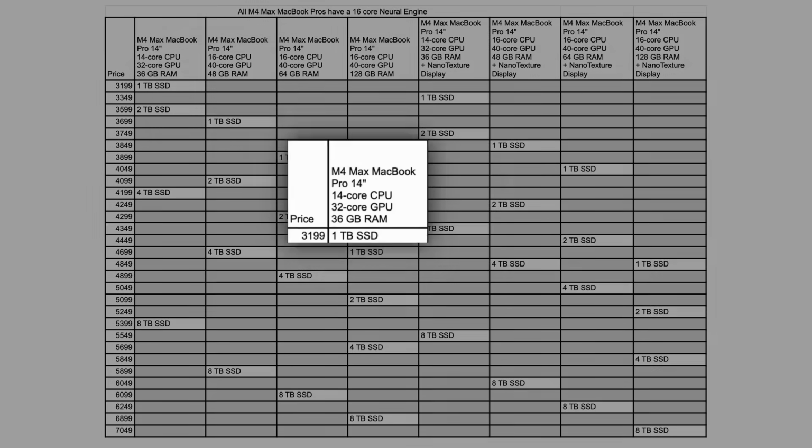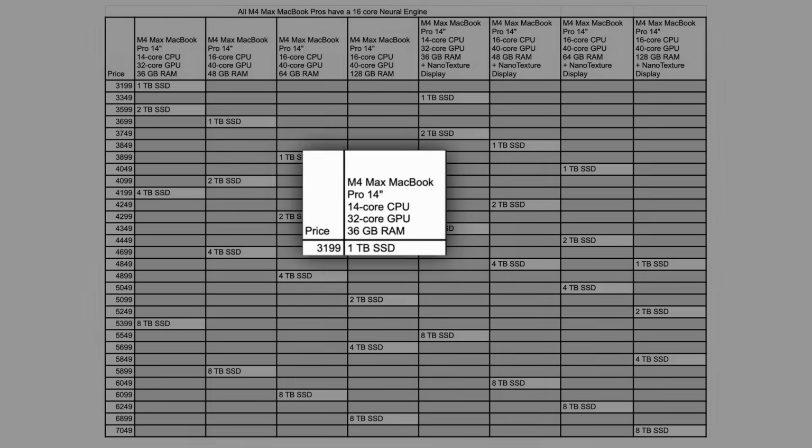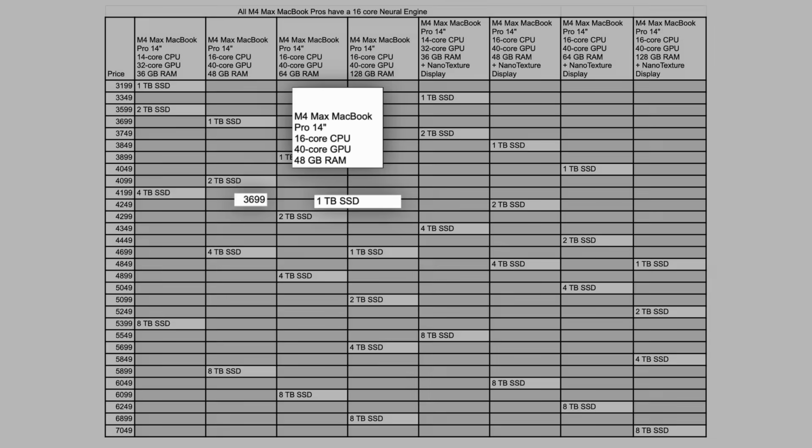And then there's the M4 Max. And look, this thing is just ridiculously powerful, but also priced to match, starting at $3199 for the 14-core CPU, 30-core GPU version, while an extra $500 takes you up to the more powerful 16-core CPU and 40-core GPU version, which also comes with an additional 12 gigabytes of RAM.